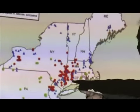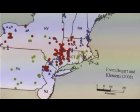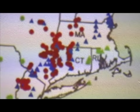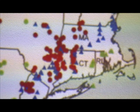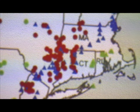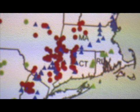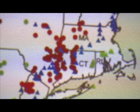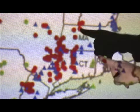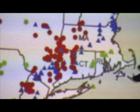The green dots are basically Jefferson salamanders that are pure. Make sure I got my dots right. The red dots, I'm sorry, are the Jefferson salamander complex. The blue dots are the blue-spotted salamander complex, which means they're all hybrids. So when you see a red and a blue dot, they're all hybrids, okay? When you see the green triangles or the green over here, those are pure. They're not hybrids. You're seeing pures.